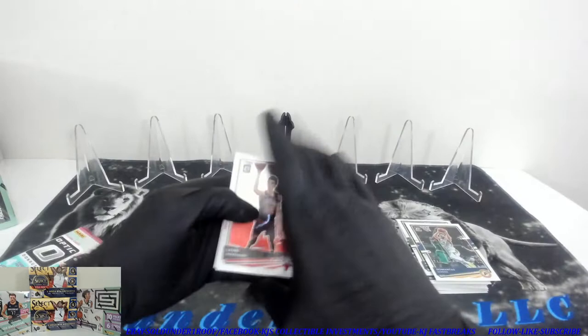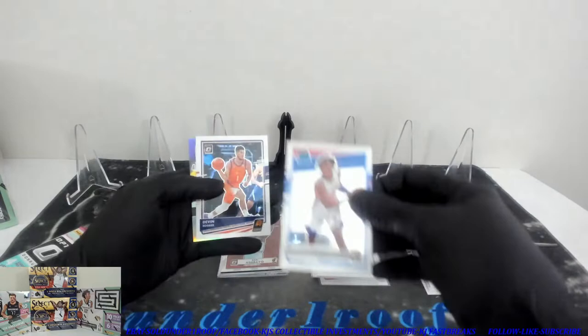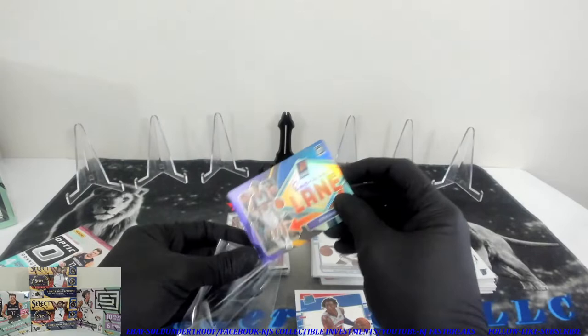Lauri Markkanen, Saben Lee, rated rook, Devin Booker, Steve Nash Hollow. Come on.